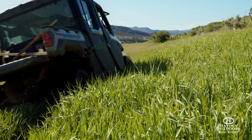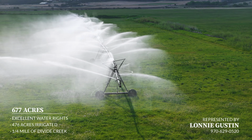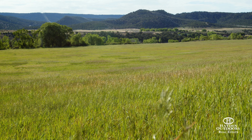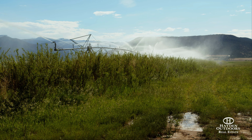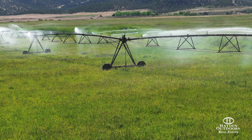Lonnie, this is a beautiful irrigated production farm you got here in Northwest Colorado. Yeah, just out of the town of Silt. We got about 680 acres. There's like 427 plus or minus acres irrigated under 3 pivots and a little bit of flood irrigated. All the water comes out of Divide Creek. The production in this area is really good off these pivots especially, so it's a good irrigated farm.